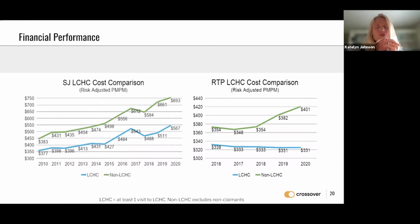Here's a 10-year snapshot, right? 10 years of data, year over year, risk adjusted. I am comparing here. The blue line is Life Connections Health Center. The green line, everybody who doesn't use Life Connections Health Center, but uses the community. You can see year over year for 10-year period, we've had a lower per member per cost. This is significant as the community keeps driving.